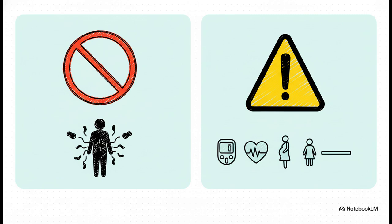Pay close attention here because this is one of the most important slides. On the left, you've got your absolute do not use situations. These are the hard stops. For example, if a patient has a widespread fungal infection, giving them a drug that nukes their immune system would be an absolute disaster. Then on the right, these are your use with caution groups. Think of them as yellow flags. Patients with diabetes, heart failure, hypertension, you have to think very carefully about the risks versus the benefits.